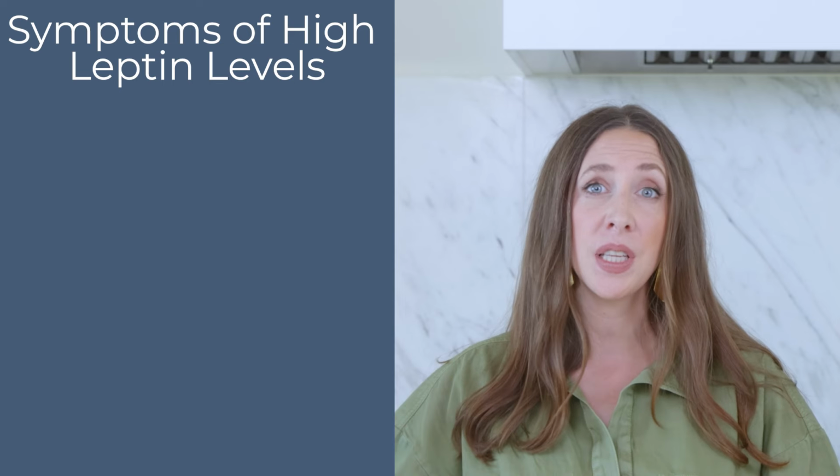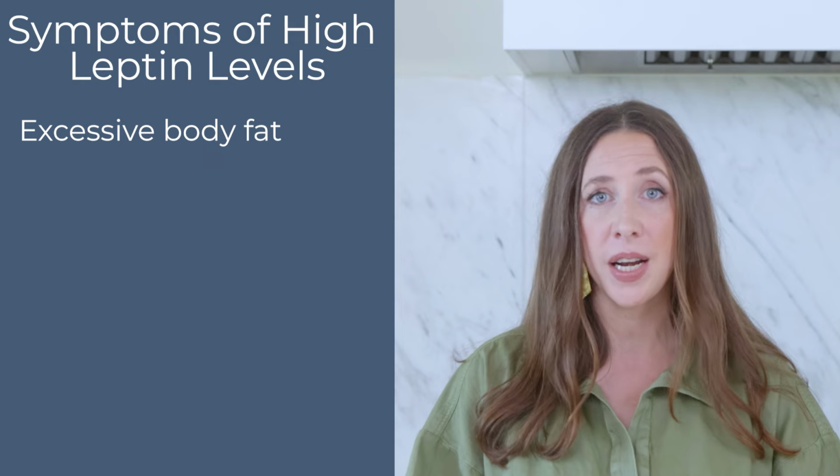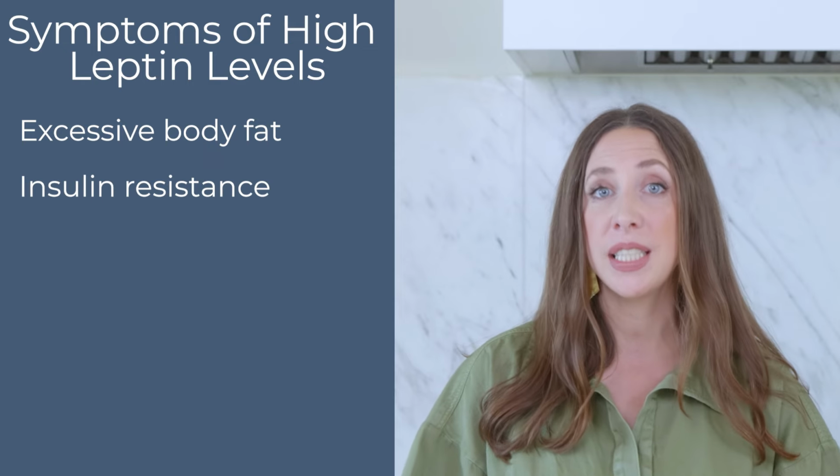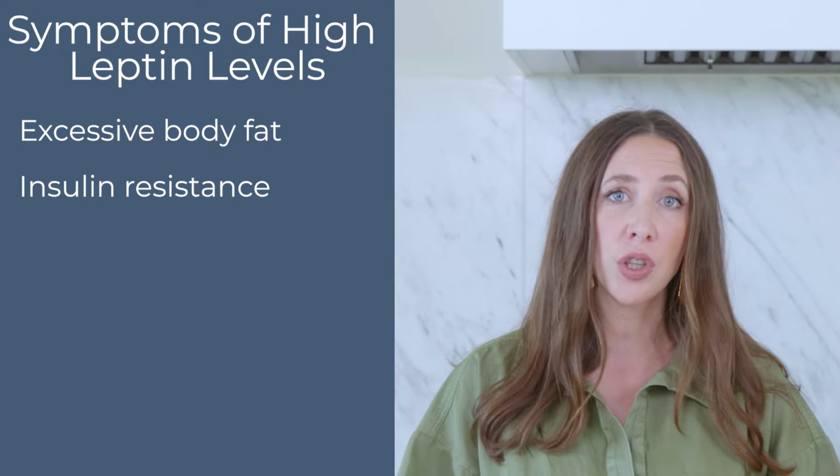And if leptin levels are too high, just like insulin resistance, you're starting to see leptin resistance. So unfortunately, you're not going to get that satiety signaling, and the body's going to perpetually maintain hunger. We're also not going to get that grounding, stress reduction effect. So when we look at individuals that are candidates for high leptin levels, they would often have excessive body fat or be overweight. They're often going to have insulin resistance or elevated blood sugar levels.